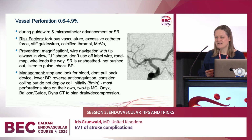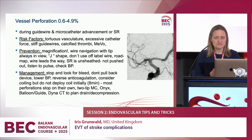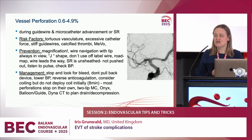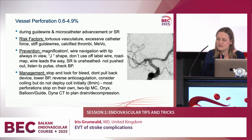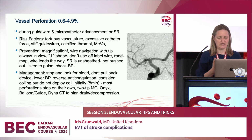So again, there isn't a lot to reverse. Probably legally you still should do it, but that should not be the first priority. The first priority should be to lower the blood pressure. That buys you time. And if you're working with a balloon guide, inflate it. Bringing a balloon up into the middle cerebral artery usually takes much more time. So then putting a coil up there, that will be the next thing to do.